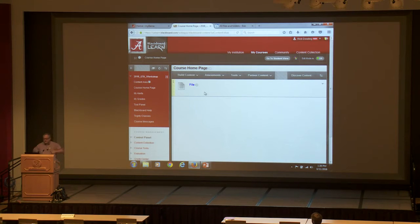But you can create an announcement. There's a tool called Announcements that will show up on the My Institution page for your students. That would be a way. If you added something urgent, you could also send them a course message or an email. There's an email function as well. So that can be done.